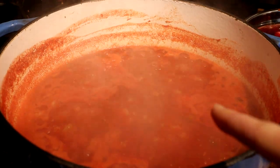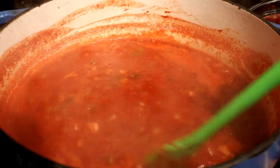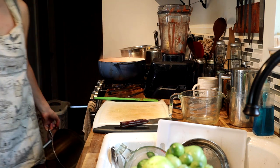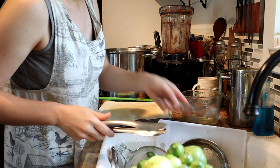Simmering, smelling amazing. Oh my gosh, it smells so good. One of my favorite things. I don't get it very often. All right, I'm gonna chop these green tomatoes. Let's see how many we have, and then that will determine what size recipe we're making.